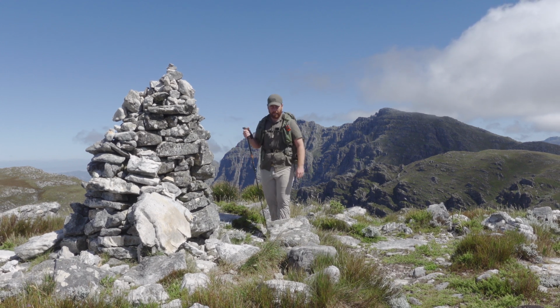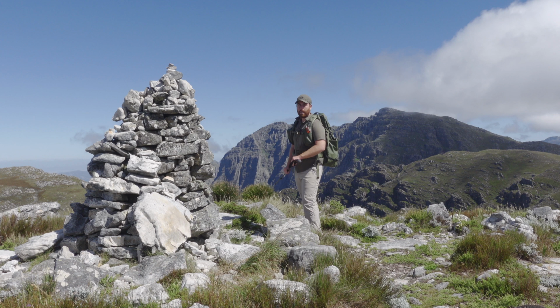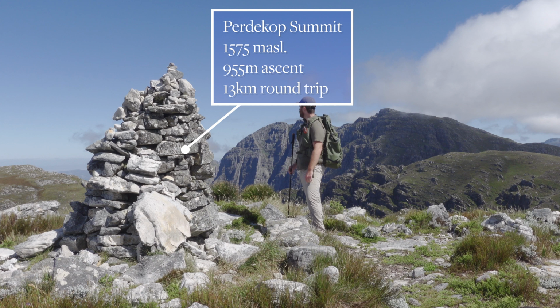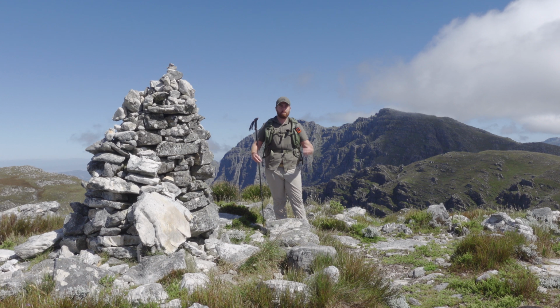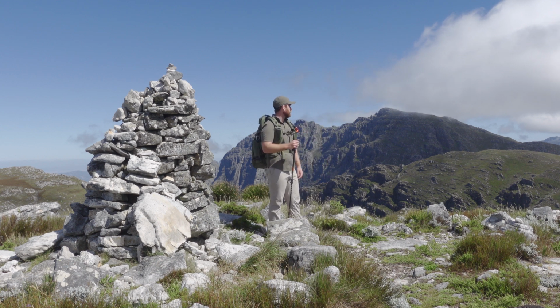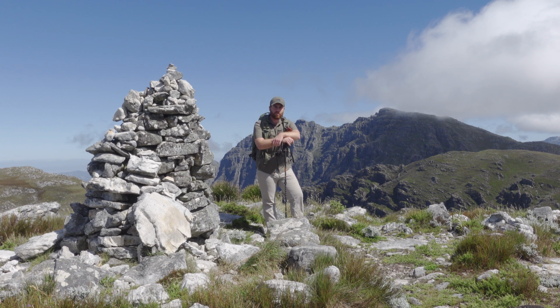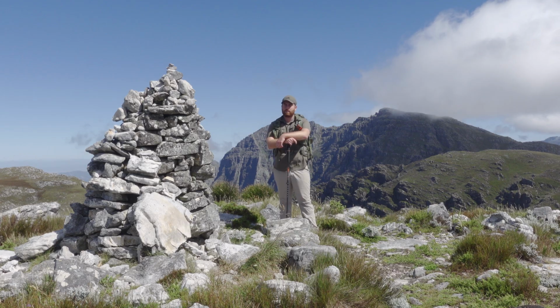There we go, at the summit. 1,575 meters. I'll put some of the hiking stats up here on the screen now. And while this summit itself might not be a dramatic peak, the views surrounding us are just breathtaking. Incredible, incredible views. Gonna spend some time up here, have a little snack, recoup, get some water in, and then we've got about probably a 3-hour hike back down to the car.